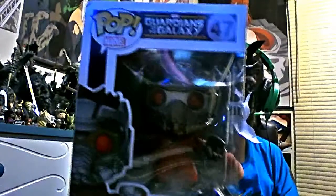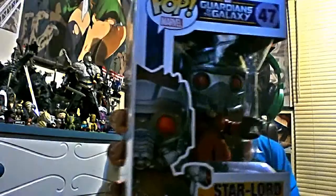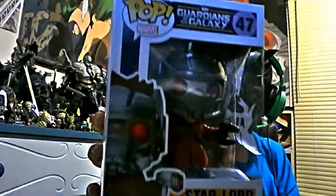Now last up, I've got 3 more things to show off. And 2 of these I did get at the comic book shop, one last week, one this week. The other one I did find at EV Games, simply because he wasn't at the comic book shop. So first off, we have Star-Lord vinyl pop Funko figure. So yeah, it's hard to tell there. There you go. There is Star-Lord with his mask on.